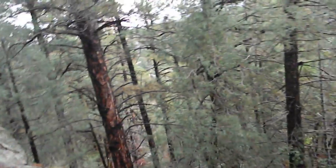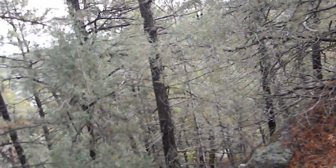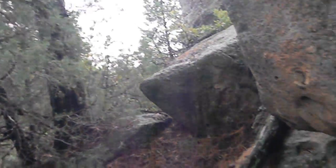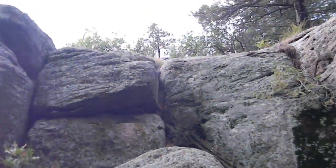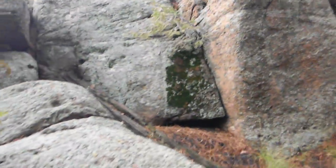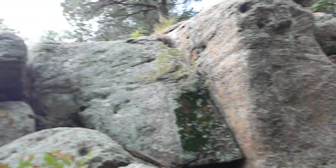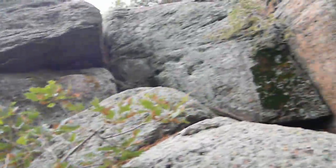So unusual that you find a print all by itself with no secondary or third to show maybe there was a stride somewhere. There's nothing. Okay, I'm up along the top now. See, he can just zip up the top of the canyon there and gone.